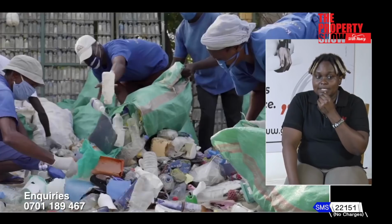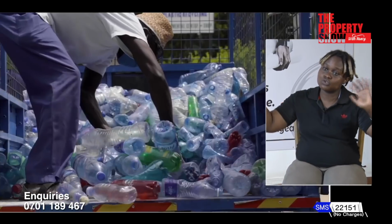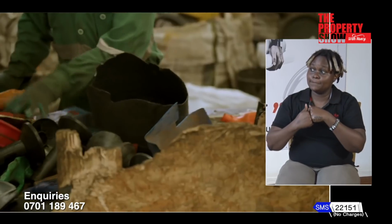So currently right now we just make pavers. We also just make them in just one shape, the rectangular shape. But we are looking to diversify into other products. How it begins is after we collect the plastic from those two sources, we bring them to the facility.